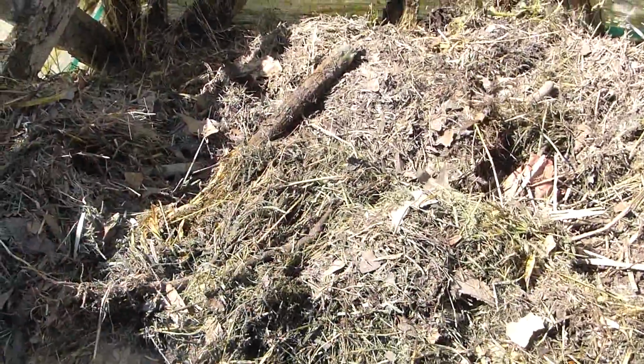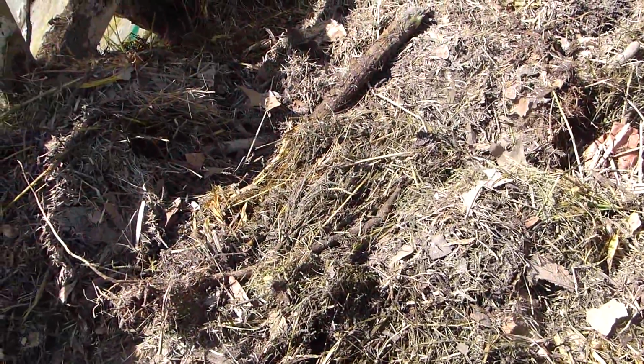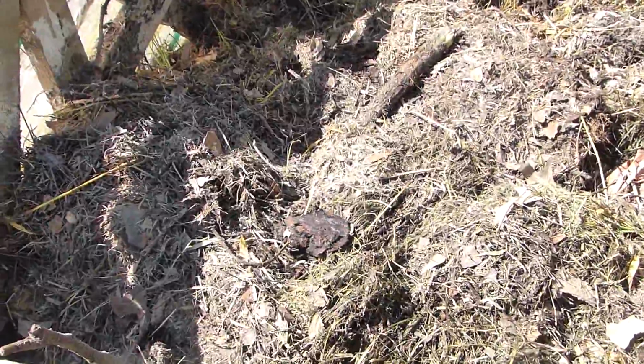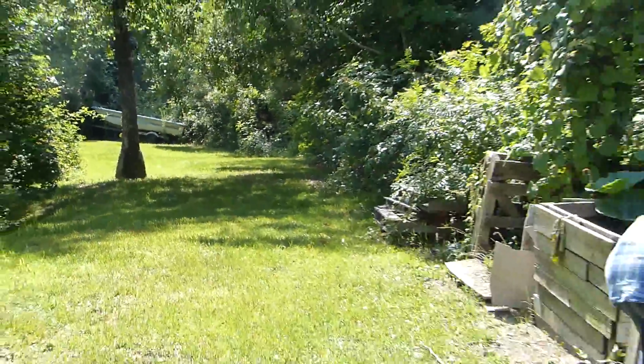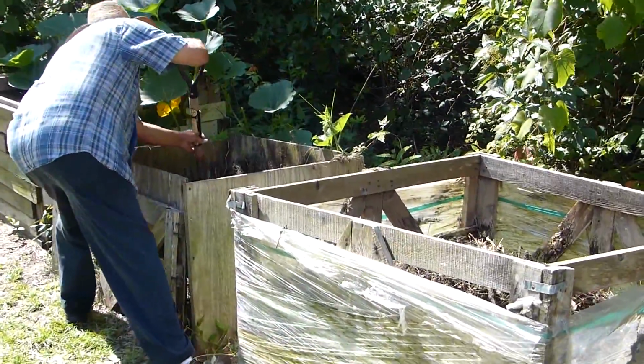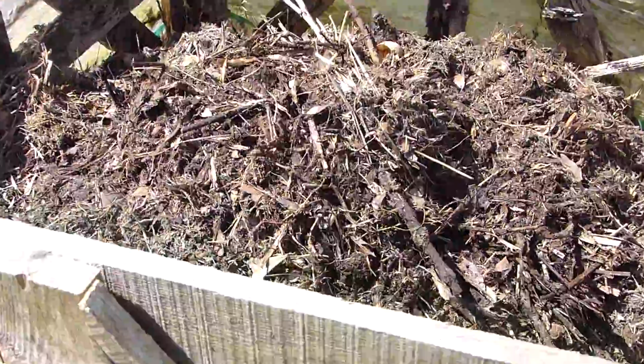Boy, the sun is so intense today. And we got more rain to come. Lots more rain. Look at that. That's a good compost going on there. They're breaking down. Really nice. Nice compost.